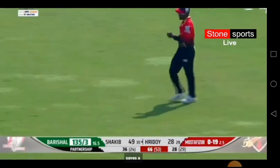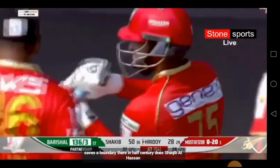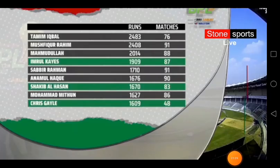Saves a boundary there. Gets the half century, does Shakib Al Hassan. 136 for 3. Experience counts.